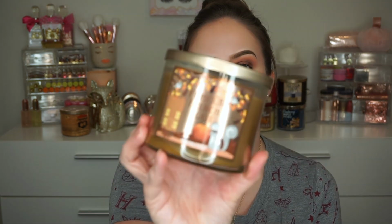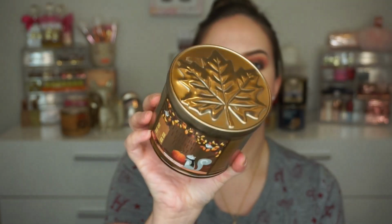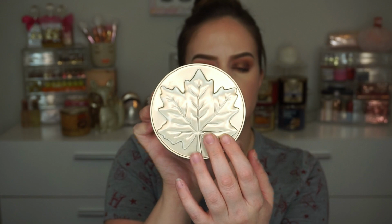A couple quick mentions to pumpkin French toast, which I love the label on this. I also love this brushed gold leaf lid. This one's a little different. So I smell a nuttiness to it, but it says warm maple syrup, pumpkin spice, and caramelized brown sugar. I smell this nuttiness to it, but it's like, I don't know, if somebody bakes a delicious nut roll or something like that with brown sugar and syrup and all that. But pumpkin French toast is a very accurate name for this one.